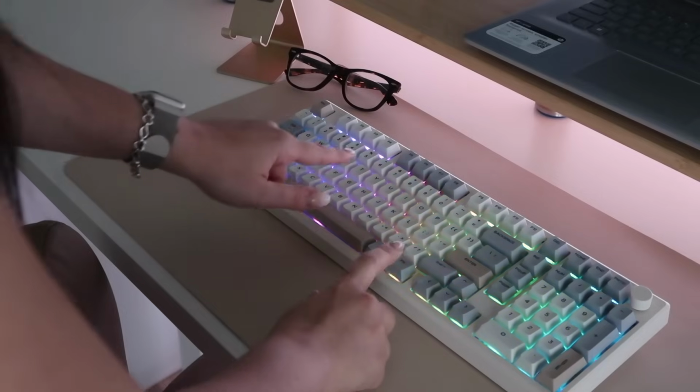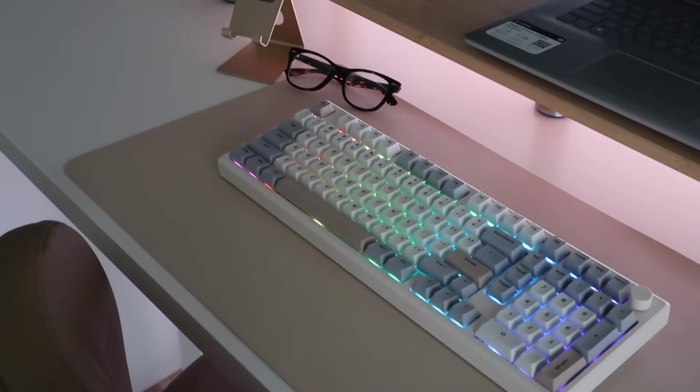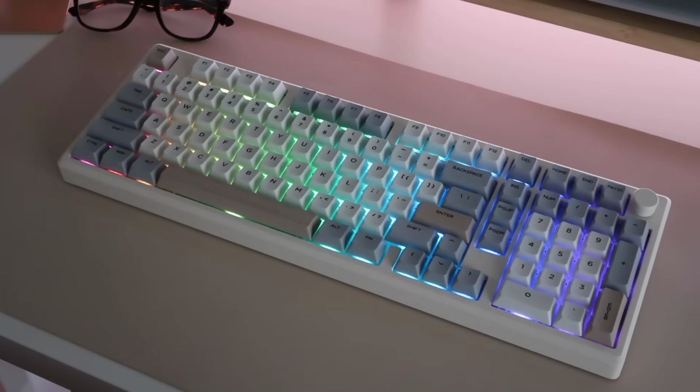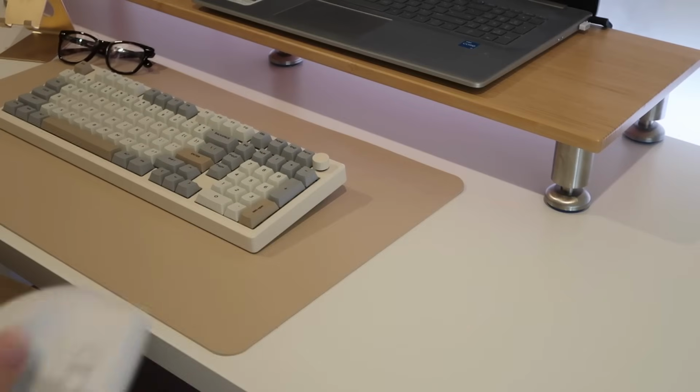I also love that you can set up these lights like this, which can be distracting as I work, but I have to admit they are so pretty to look at and they make me really happy. It's just the little things, you know.